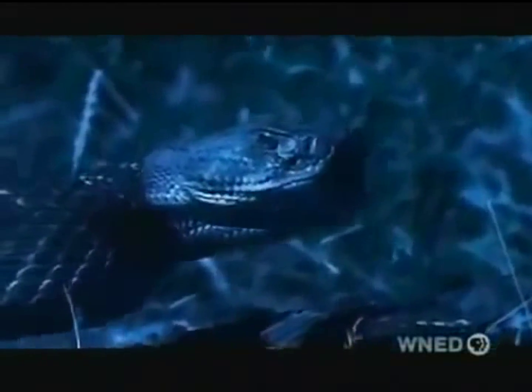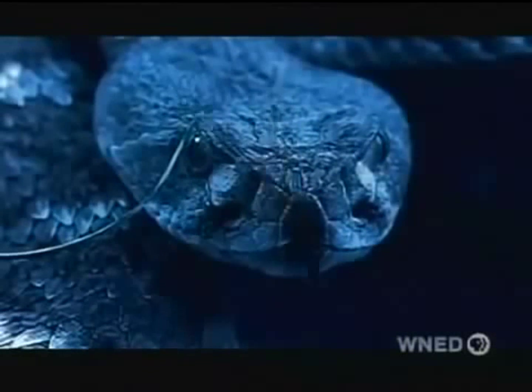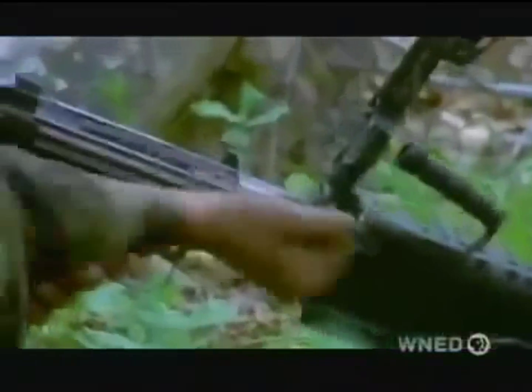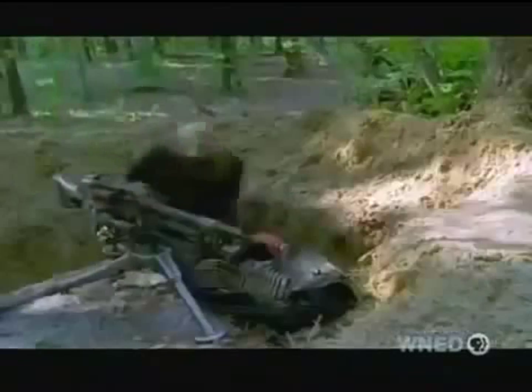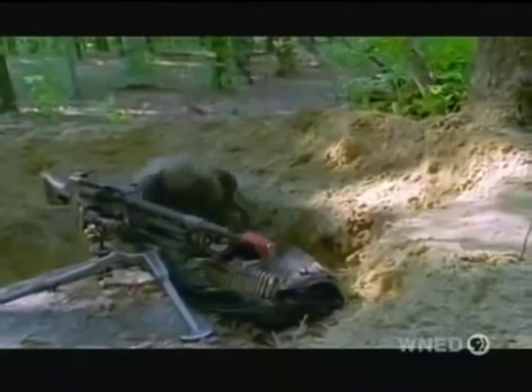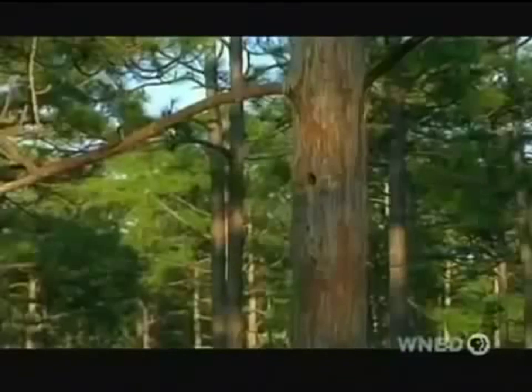The rattler is also able to sense body heat. Infrared heat, detected by sensory pits on each side of the face, pinpoints the prey. Their high-tech weaponry has been around long before ours. But in any combat situation, defense is as important as attack.